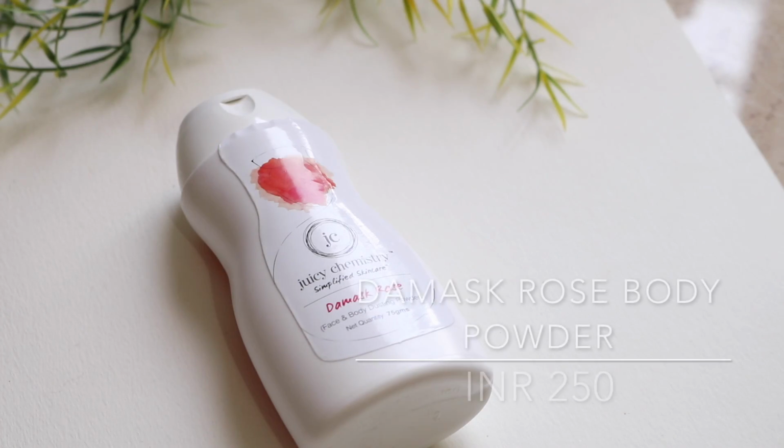And then the last product I tried out is their Damask Rose Face and Body Dusting Powder. Now I haven't used a body powder in the longest time, so I wasn't sure if I was going to like this or not, but I actually surprisingly like it quite a lot. And the reason I like it so much is that the powder doesn't leave a white cast on your skin. It just melts into the skin really quickly, takes care of sweat, and it's got a light rosy scent, which I like. It's not too heavy, so it doesn't overpower your senses.